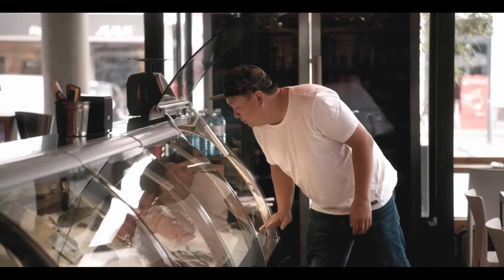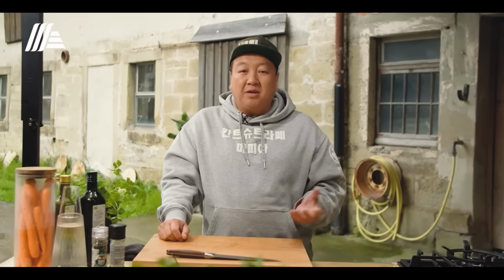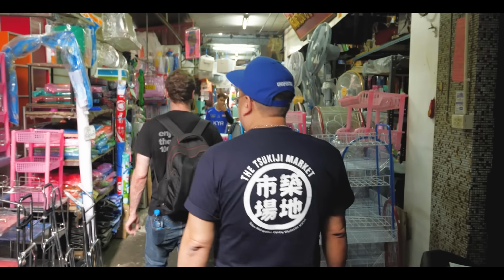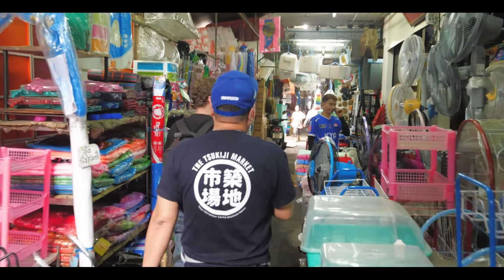Of the 19 restaurants Chef has opened, from Berlin to Frankfurt to Saint-Tropez, he's won multiple accolades in the Michelin Guide, been included in a list of the world's 50 best chefs, and named Berlin's top culinary innovator. And this is his first time at Khlong Toei Market.